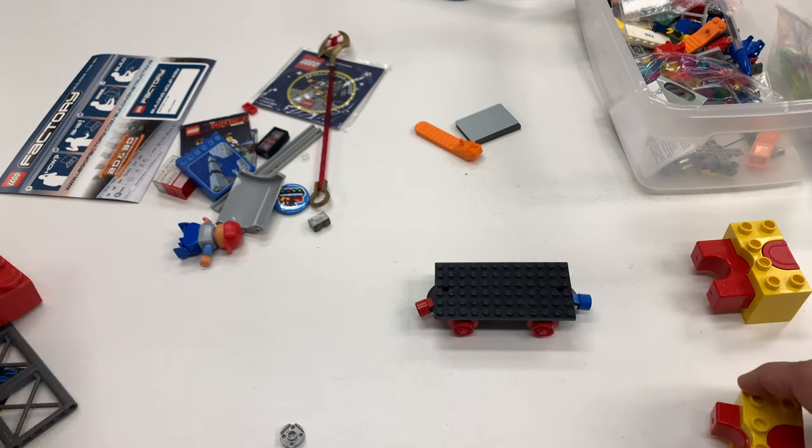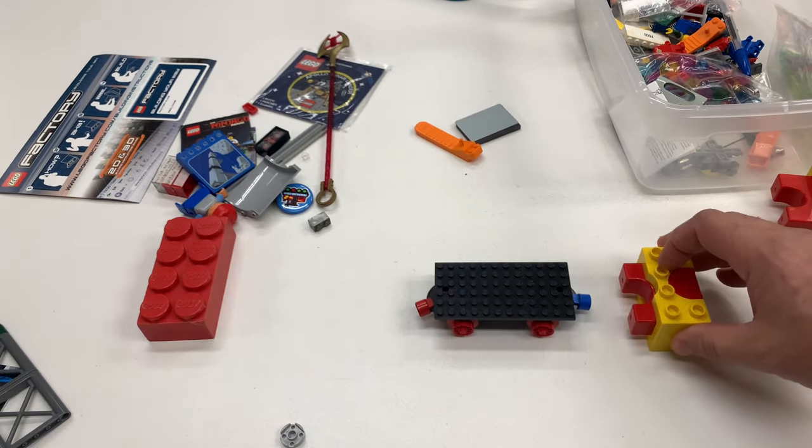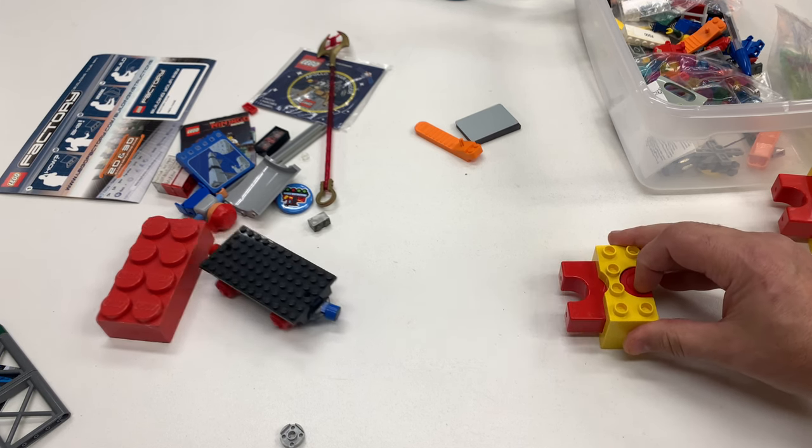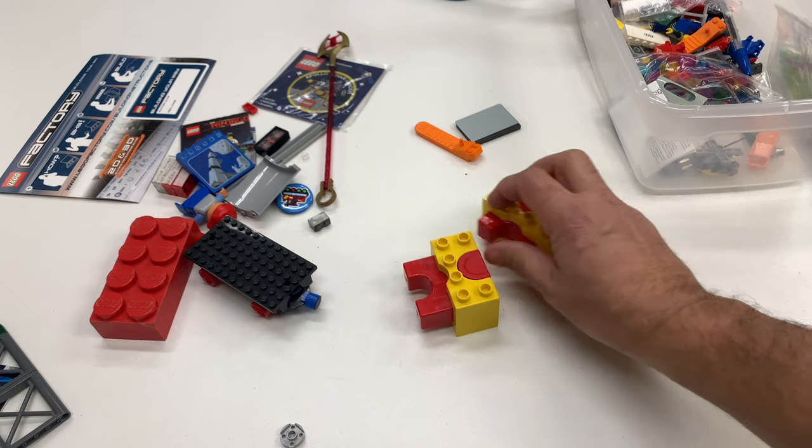Try that again. Hey, you're too far back. Do, do, do, do. Boop. Oh, wait, didn't work right. That's good. Move on up. See, that would work just fine.